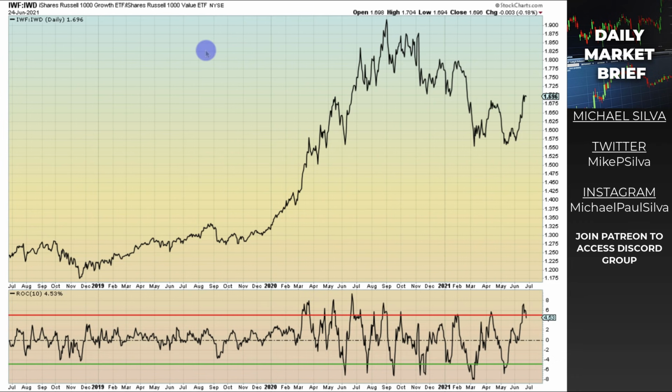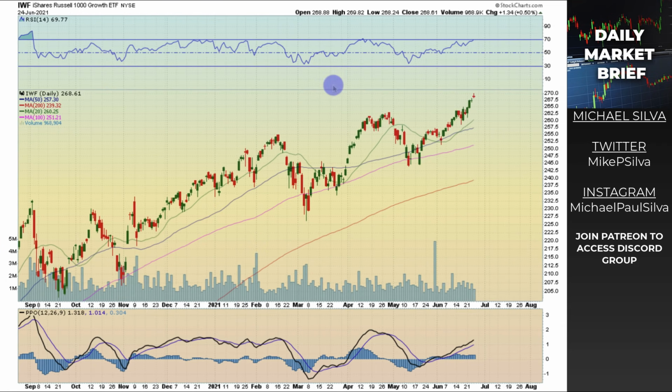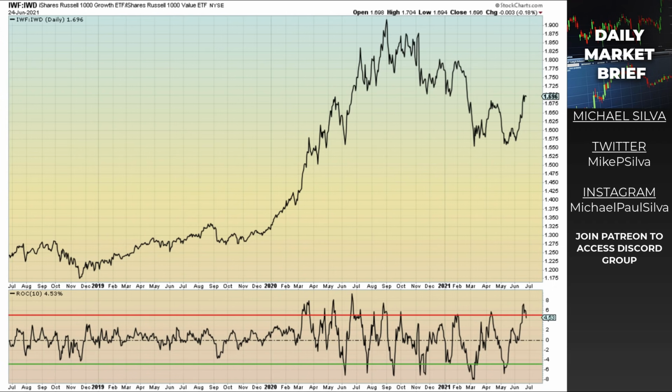So let's dive into the IWF and IWD. IWF, wow, this looks like what? This looks like the Qs, right? The growth stocks, and we'll get into what makes up this specific ETF. But you can see it's a very strong move overall, starting really since May 17th to May 24th. And if we pull back up this, guess what? May 17th to May 24th, right in that area, what do you know? It signaled to go towards the growth aspect of things.